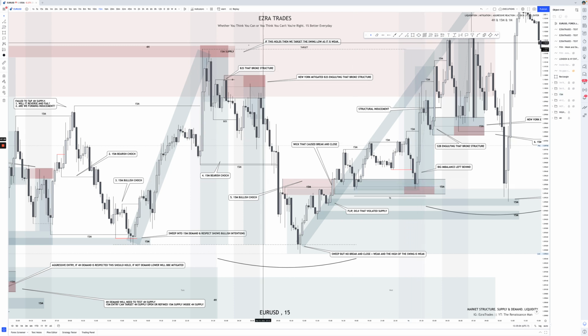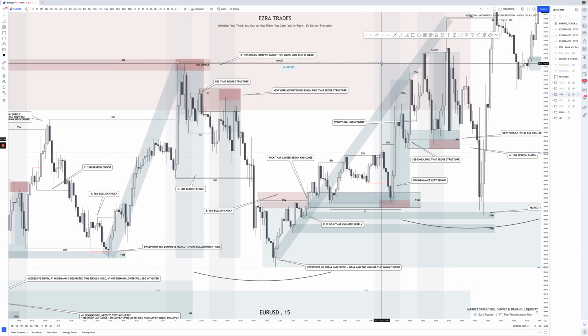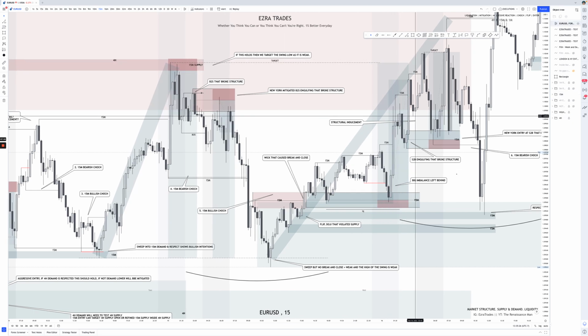Now, what's our target? If we look to the left, this that swept liquidity to the downside shows weakness, and so we're targeting this high. This would be the very conservative trade. Now, we could target much higher than that, but the proper exit for this trade would probably be this one, because we don't know if we're just going to get a sweep of this high and then a reversal, or what exactly is going to happen.